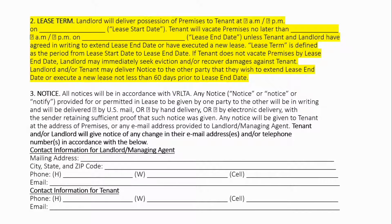I kind of highlighted this portion in the lease term paragraph because they have removed some stuff in here and streamlined the language. There was some language in here that I wanted to make sure I pointed out that wasn't in here before, and it's not noted in here. But if you look in this lease term paragraph, of course it defines the period of the lease term and all that kind of stuff.